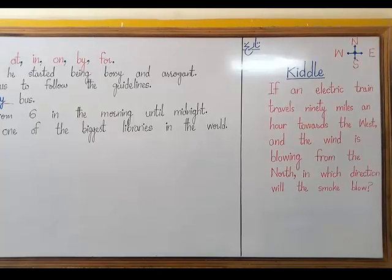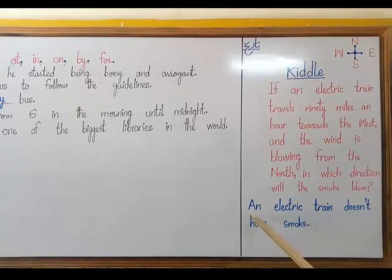The answer is very simple, but I can see that you people have made big calculations, you have put up your logics, you have used your brains. So my brothers, the answer is very simple. An electric train doesn't have smoke. My goodness, you people were doing calculations, thinking hard, but nobody focused on this word: an electric train. An electric train doesn't have any smoke. So the answer is this.